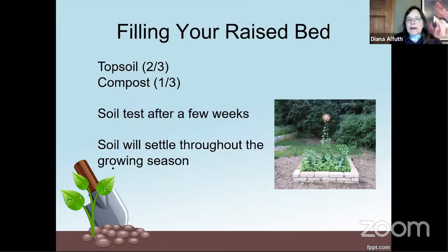Ideally, if you're starting a bed and you're filling it up, you would have about 2/3 topsoil and 1/3 compost. Now, where you get that topsoil depends on if you have anything available or you go to a landscaping company, but you can technically fill it all with compost. And we'll talk about that in a little bit when we start talking about lasagna gardening. But topsoil is actually sand, silt, or clay. So those are the actual mineral particles, and they tend to hold nutrients better. They bring a lot of nutrients.